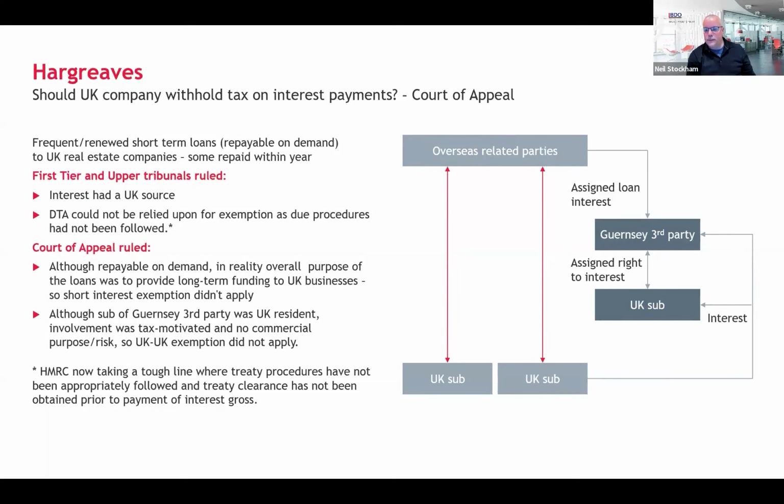And what they did was enter into an arrangement with, first of all, a Guernsey third party, and slightly later on, the Guernsey third party introduced a UK sub. And what they said was, what we're going to do here is the interest on the loans that have come from related parties from the UK sub, we're going to assign the benefit of that loan interest first to the Guernsey third party in return for a fee. And then the Guernsey third party is going to assign that right to interest to its UK sub. So ultimately, the UK sub gets the benefit of the interest and the principal gets repaid to the overseas related parties.